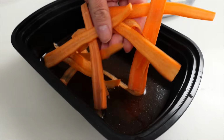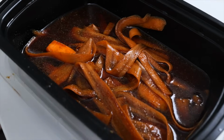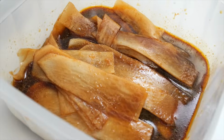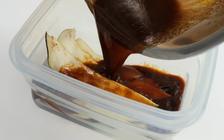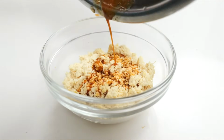Now we're going to marinate all of the things, starting with the carrots. Daikon. And eggplant. I would suggest marinating them for at least 15 minutes, but obviously the longer the better. So really the time frame is up to you. We don't necessarily need to marinate the tofu for the rice paper bacon, but we are going to season it.